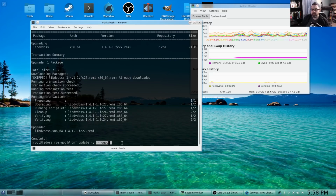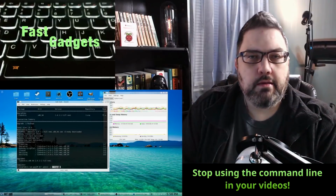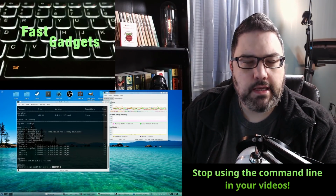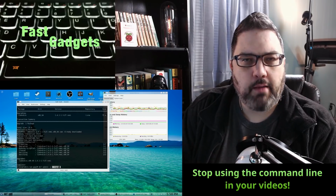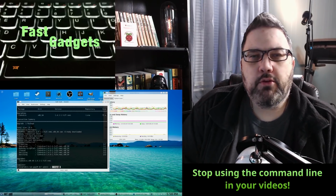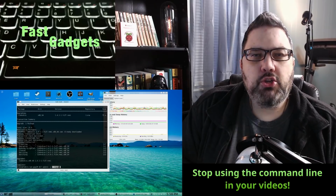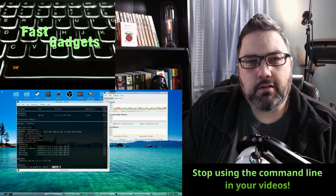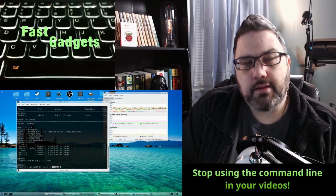And I have used this before. It is a command line switch called no GPG, and basically what it does is it prevents a check on the key. So what's the problem when you do that? Well, if you use no GPG, you are assuming that the packages that you received are legitimately from the repository source that you got them from.